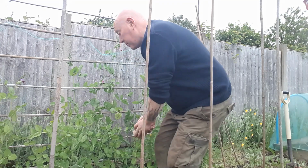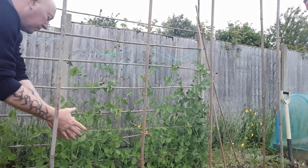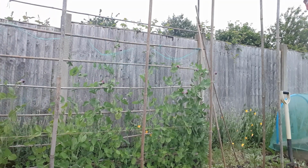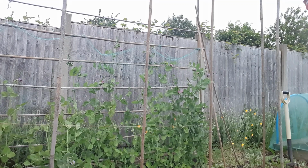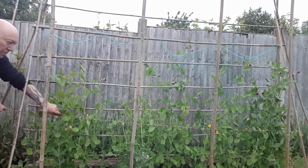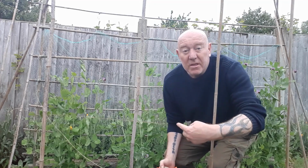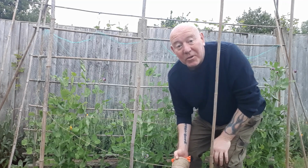I'm not pulling this string tight against them plants, I'm just using it to push them as close to that net as possible, because we don't want this string cutting into the stems either. Then I'm doing the same thing again, but a little bit higher, and then these plants are secure for the next week or two.